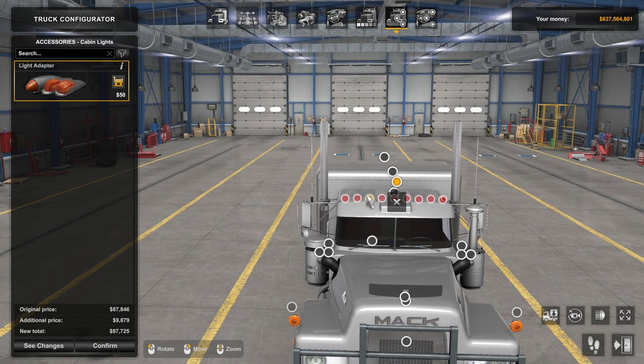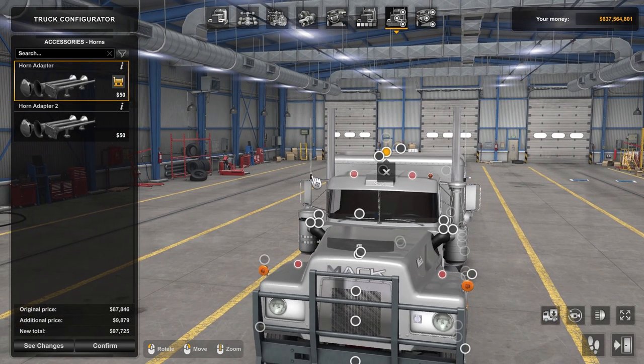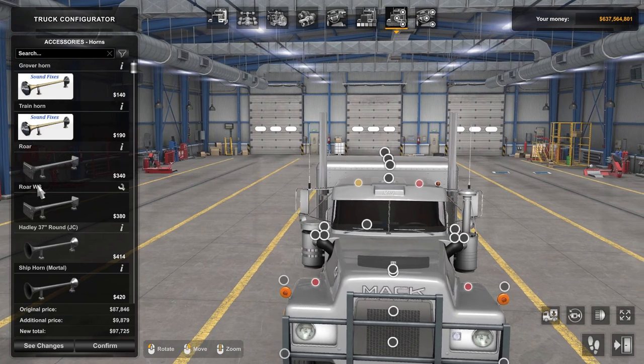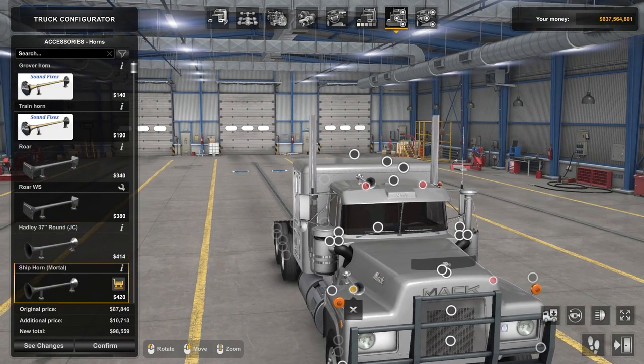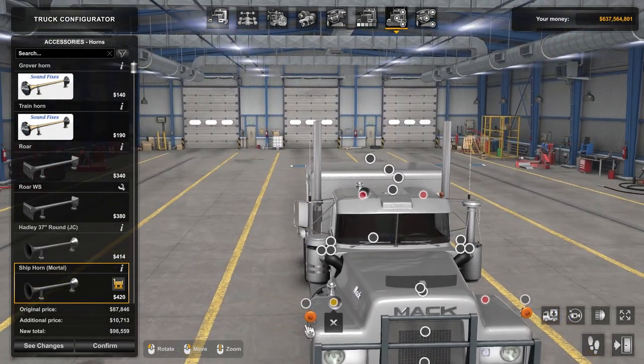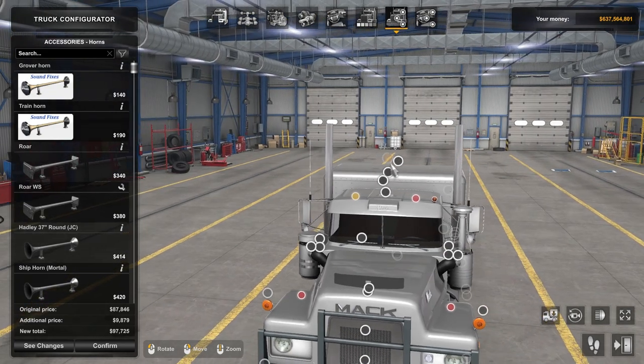Let me go back to that. You have horn adapter 2 and horn adapter 1. It puts your horns. Well, horn adapter 1 actually does it too. I didn't see that. Like, if you want to put one there and put one down here, you could, like, different types of horns. So, not a bad idea to have that like that.